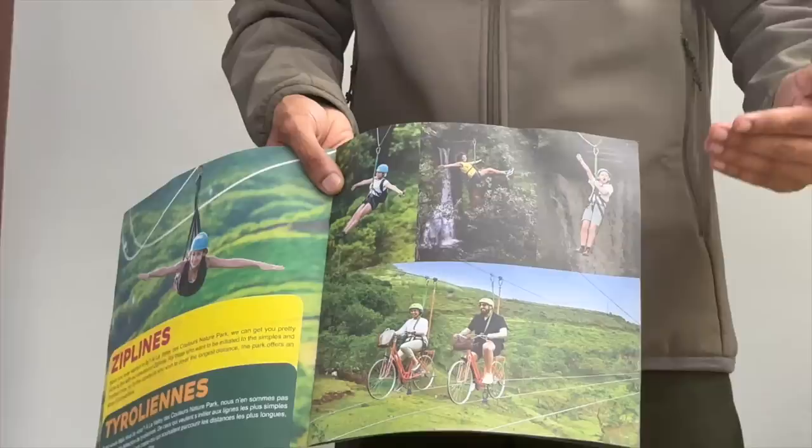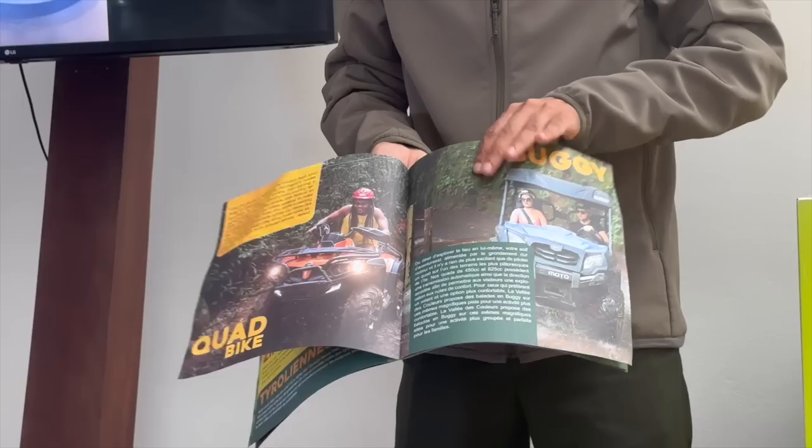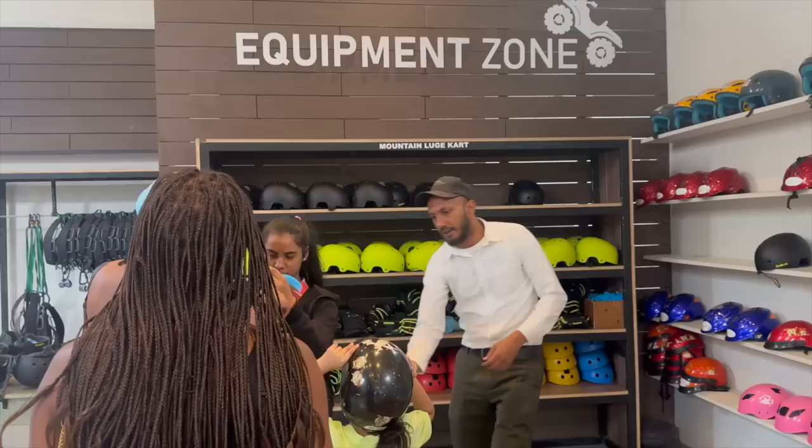And the quad biking. The quad bike, it is 1 hour, either adventure or discovery. All depends with zip.